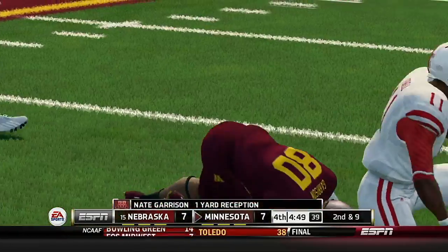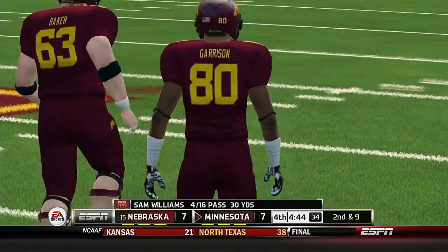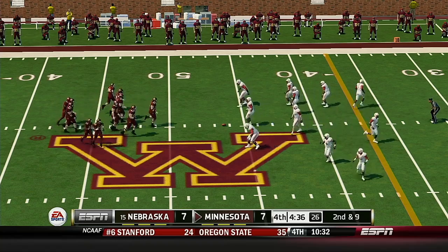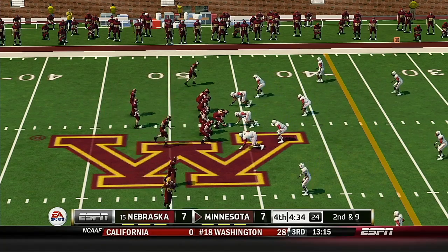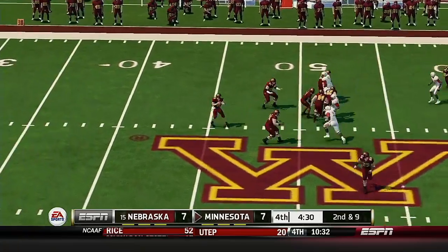Pulls it in and stopped in his tracks with that tackle. Call it a gain of 1 yard. That brings up 2nd and 9. 2nd and 9. Ball on the 46-yard line. Two down. 43 is the fight.